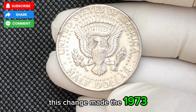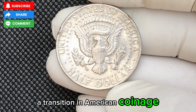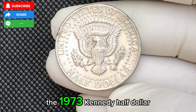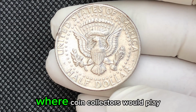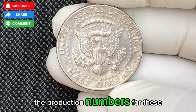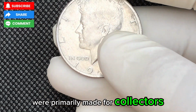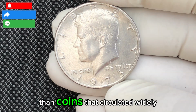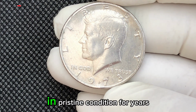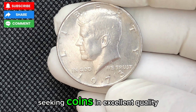This change made the 1973 coin more significant as it was part of a transition in American coinage, minted in both the Denver and San Francisco facilities. The 1973 Kennedy half-dollar was part of a new era where coin collectors would play a more prominent role. The production numbers for these coins were quite large, but the fact that they were primarily made for collectors meant that they were kept in better condition than coins that circulated widely in the past. Many of these coins remained in pristine condition for years, making them desirable for collectors seeking coins in excellent quality.